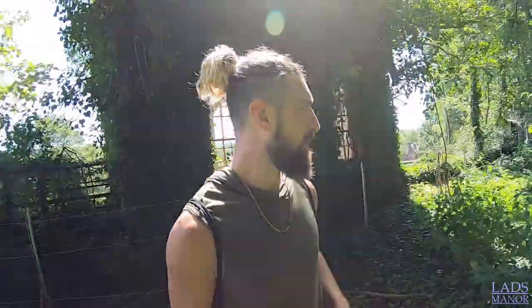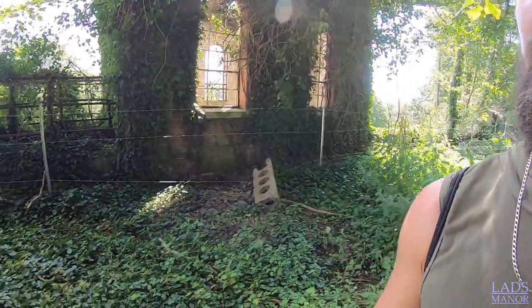Now I'm going to flip you around, guys, and show you what we're looking at here, because we've got the platforms coming up here and it looks really quite cool. So let's do this. This is Singleton Railway Station in the daylight.